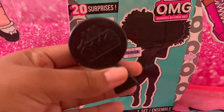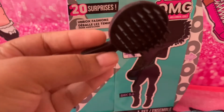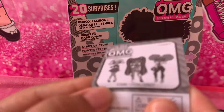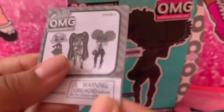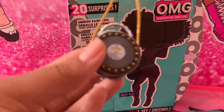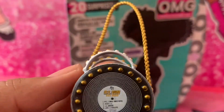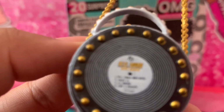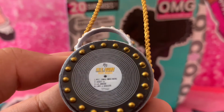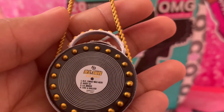She comes with her black brush. And she comes with this little stretching book that they come with, just to let you know how to put the stand on and everything like that. And finally, of course, we cannot forget her little purse that she comes with. See here. It says MC Swag on it. Up close, there we go. And you've got little words underneath it. Same thing here, MC Swag.